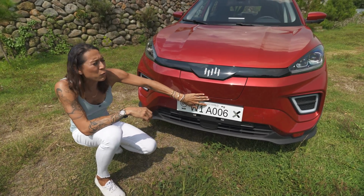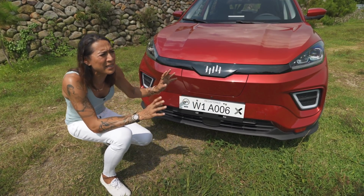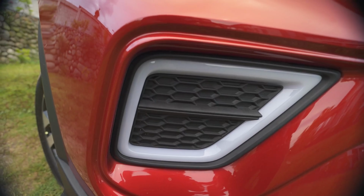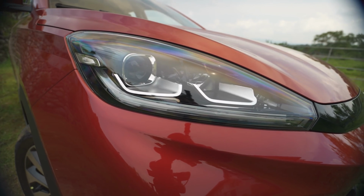The car does have 12 sensors everywhere wrapped around the car. There is a front-facing camera and I think mirror cameras also on the sides. Over here we have the daytime running LED lamps along with the LED strip here and then the HID headlights.